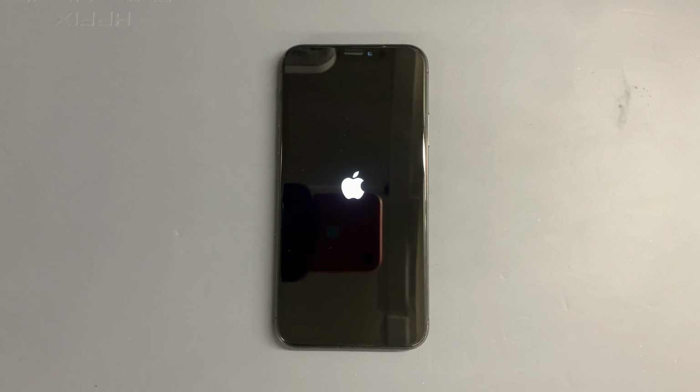Doesn't normally stay on these newer devices. We don't have to wait a long time with the Apple logo. I know back with the iPhone 3S and 4S, you were waiting quite a long time. I'll just wait another 30 or so seconds.